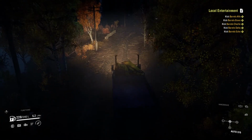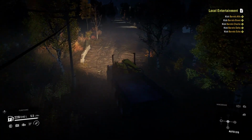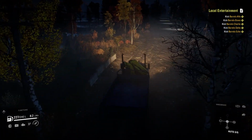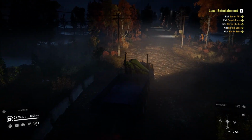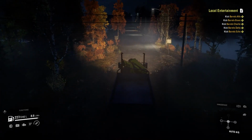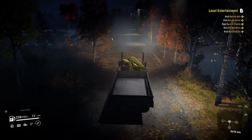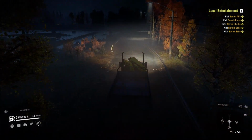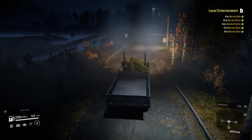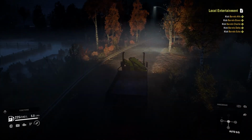I like to move around a lot and make sure that I'm looking for obstructions and rocks and crap at all times. So I do move my camera around a lot so that I can see what's going on all around the truck while I'm driving. Especially when I'm trying to move fast, then I really need to see what's going on because I don't want to tear the truck up because I'm moving too fast and whatnot.